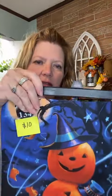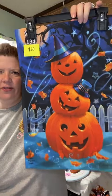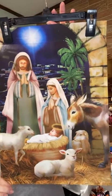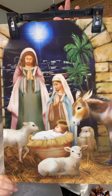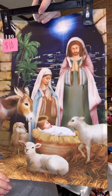I have a Halloween one that's got the stacked jack-o'-lanterns on it. And this one, if I find the number here, is 134. 134 for that one. The colors are so pretty and so bright. I just love those. Okay, and then I also have a nativity one that sort of is similar to the tote bag, but the picture's a little bit different. That was actually the back of it. This is number 119. 119 for $10. Okay.